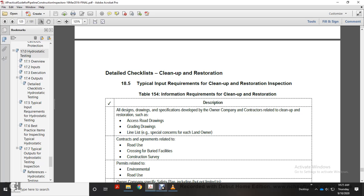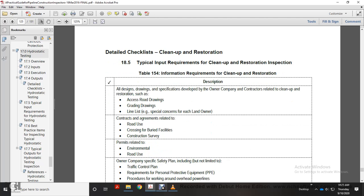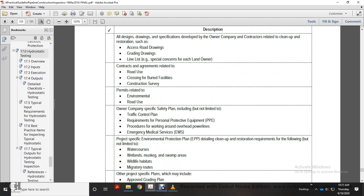Table 154, information requirements, cleanup and restoration. All design specifications developed by the owner company or contractor related to the cleanup and restoration, such as access road drawings, grade drawings, line lists, contract agreements related to road use and crossing of various facilities, construction surveys, permits, road use, environment, and owner company specific safety plans, including but not limited to the traffic control plan, requirements for personal protective equipment, and procedures for work around overhead power lines and emergency medical services.